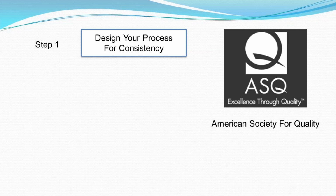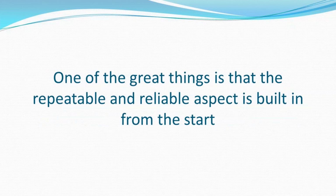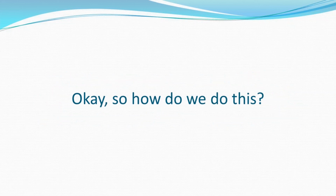Well, just like in any business, but especially for traders, inconsistencies are a direct cost and come straight off your bottom line. So that's why in quality, we start here. Step one is to craft your winning trading system and design your process specifically for consistency first. That's huge. With the quality assurance model, we establish consistency first, then start trading and build on your success. And one of the great things is that the repeatable and reliable aspect is built in from the start, not after the fact.